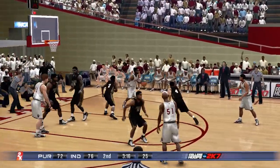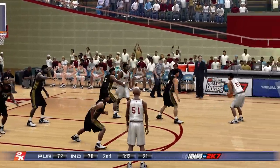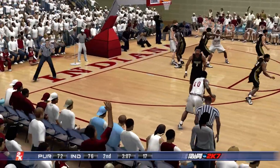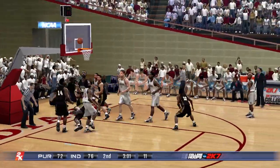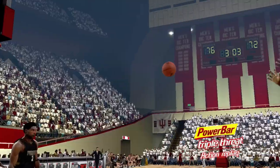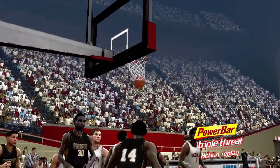Outside. Dishes to the right side. Number 10 backs him down. Number 20 swings it to the outside. Number 10 gets it outside. Lob right side. Goes up. Number 10 on the money. That deserves a look on the Power Bar Triple Threat Report. That's something else. No wonder we're still talking about it.